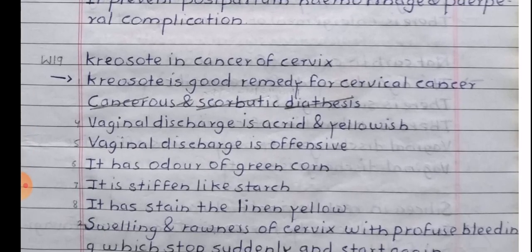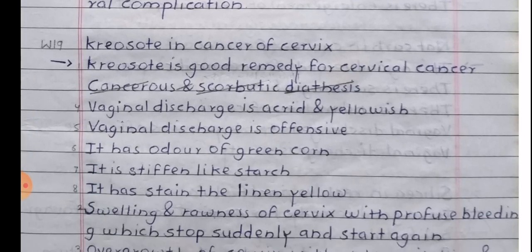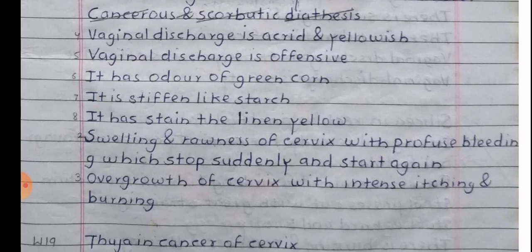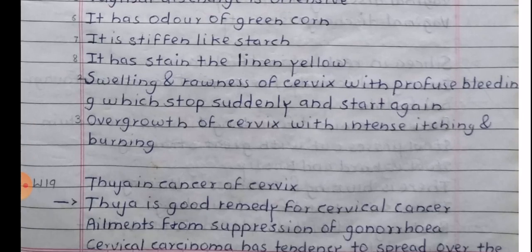Creosote in cancer of cervix. Creosote is a good remedy for cervical cancer. Cancerous and scrofulous diathesis is present. Vaginal discharge is acrid and yellowish. Vaginal discharge is offensive. It has odor of green corn, stiffened like starch, and it stains the linen yellow. Swelling and rawness of cervix with profuse bleeding, which stops suddenly and starts again. Overgrowth of cervix with intense itching and burning.